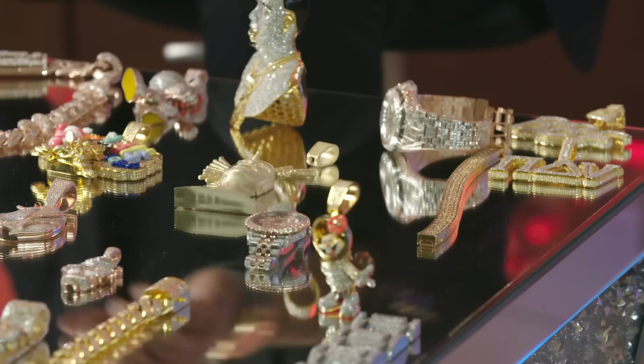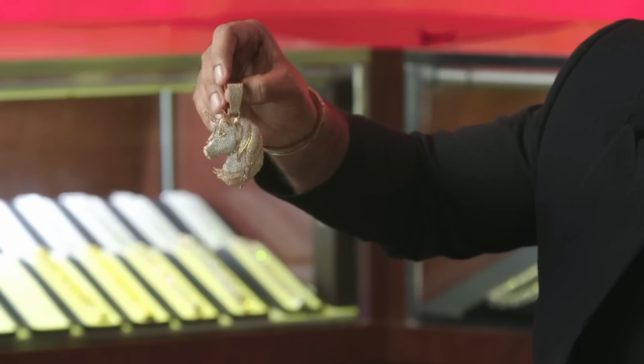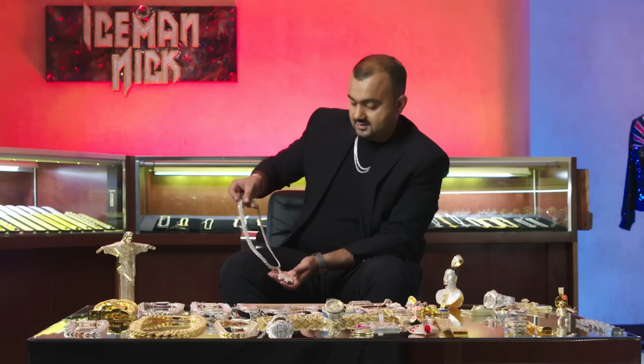This is a unicorn piece. I just got it ready. This is for Jay Cortez. He's one of the hottest artists in reggaeton at the moment. And I got him a nice Cuban link chain, this one right here, two tone. He's gonna wear this with this, just like that. This was 25,000 plus the chain. So all together, the setup is like 60.